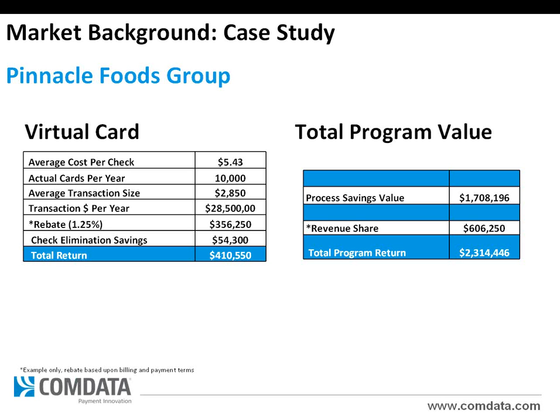So Virtual Card, this is Pinnacle Foods' accounts payable department paying invoices with a virtual card, not a physical card, instead of a check or ACH. And the cost per check is generally understood to be about $5.43. Obviously, that's going to vary organization to organization.